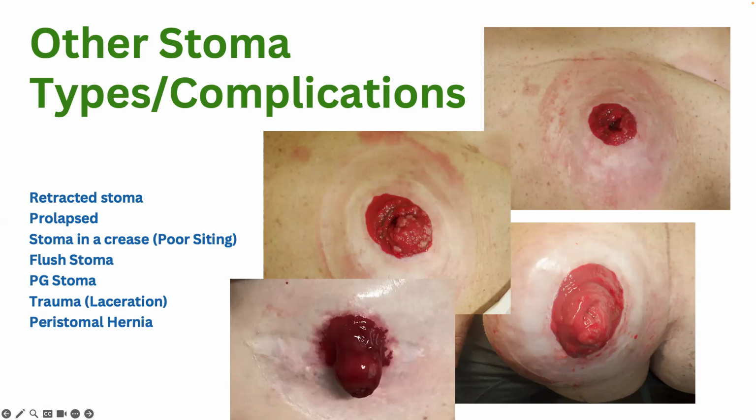of those leaks. Other complications we see can be a PG stoma, or that is pyoderma gangrenosum. That one is going to be in the bottom left photo. And what can happen with these is you can end up with a rapidly evolving ulcer. The stoma could also incur trauma and become lacerated if we have an ill-fitting wafer. If we're cutting that too close or not giving it enough room to expand, then we can actually cut it.